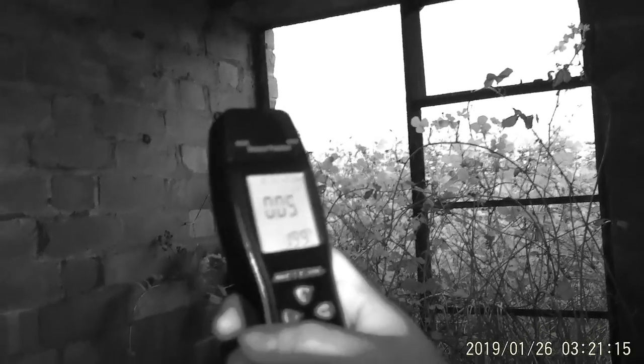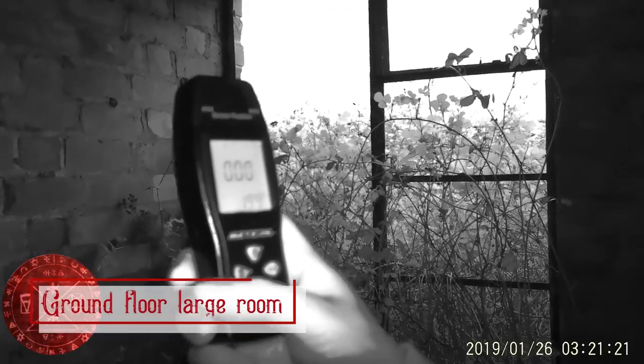Turn this on and it is going up and down, fluctuating. It hasn't settled anything yet, but it keeps going back to zero and then going up again. Okay, so do you want to start calling out? Hello, is anyone here? Anyone want to speak to us?